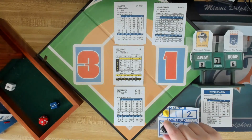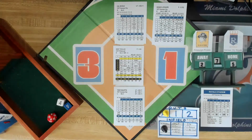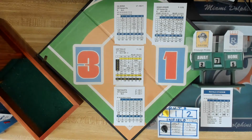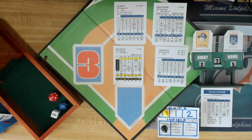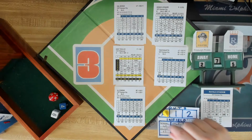McRae finds himself on second base. Here is Tom Poquette. Infield will stay normal. Strat roll says an 8. Nothing happening. Tekulve will pitch to Poquette. 4-6 for Tekulve against the lefty. Walk plus 10, and that will walk Poquette with a 3 easily. So now the Royals are in business for Al Cowens. Infield halfway.